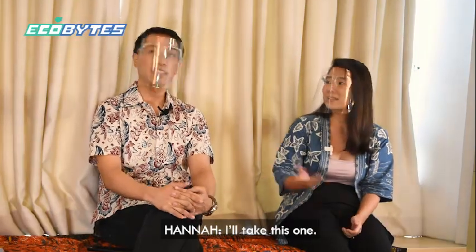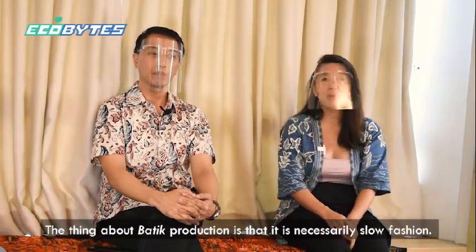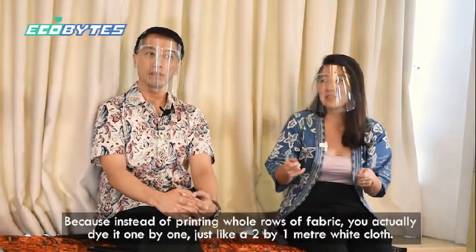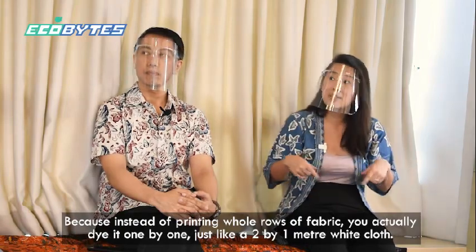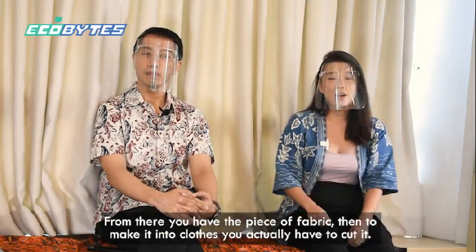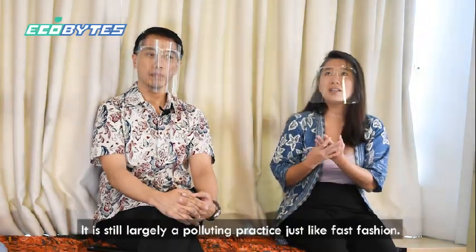So I think I'll take this one. The practice has largely been the same, right? The dye resist method. The thing with batik production is that it's necessarily slow fashion, because instead of just printing whole rolls of fabric, you actually dye it one by one, on a 2-ish by 1-ish meter white cloth. And then you have that piece of fabric, and to make it into clothes, you actually have to cut it.